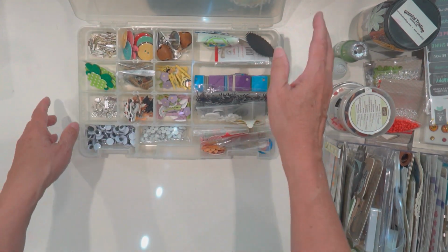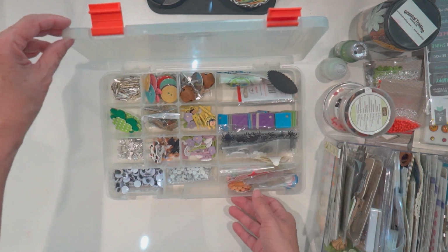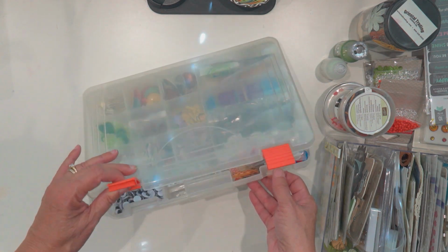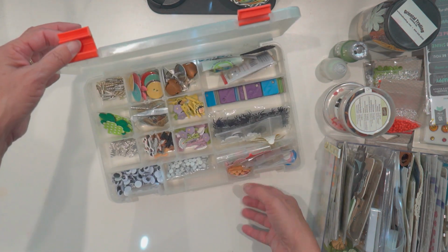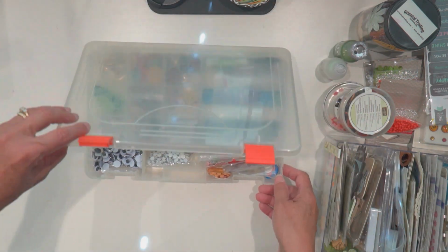I'll also say that if you like these little containers, get them in the fishing section of the stores. In the fishing section, you know, it's $5 or $6. In the crafting area, it's $20. So get these in the, especially the fisherman area.